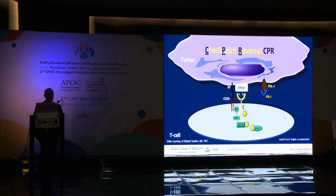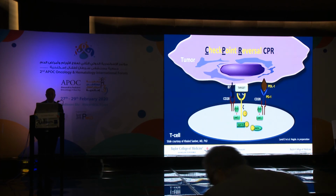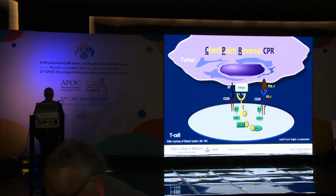But we thought we could take this further, and rather than having an inhibitory signal, we can copy the CD28 signaling domain from here and graft it here, and made a molecule that looks inhibitory on the outside, but is actually activatory on the inside. We call this the checkpoint reversal molecule, CPR, which also stands for cardiopulmonary resuscitation. So we thought that these molecules could salvage the functionality of the T cells upon engagement of the tumor.